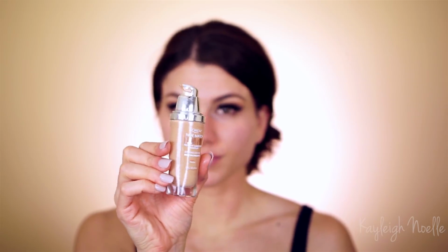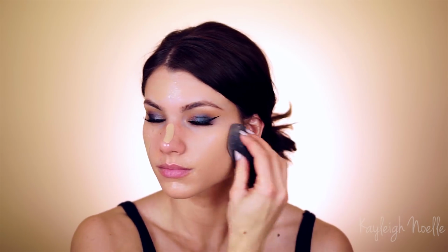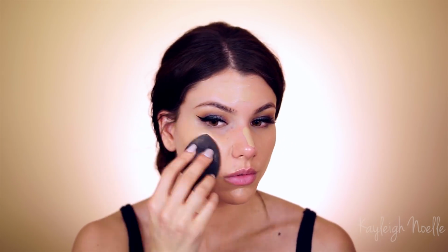Go-to foundation of the month right here since I ran out of my Bare Minerals Bare Skin foundation. This is a pretty close drugstore dupe, I think. It has the same kind of finish, not as good coverage, but it looks and feels so similar on the skin. It's the True Match Lumi foundation from L'Oreal. I have mine in True Beige. It gives a beautiful, radiant finish. I like to think that it tricks the eye, makes your skin look so much healthier than it really is.